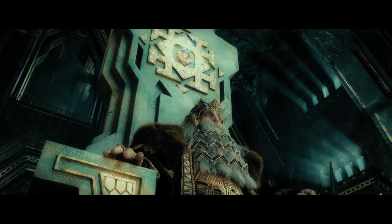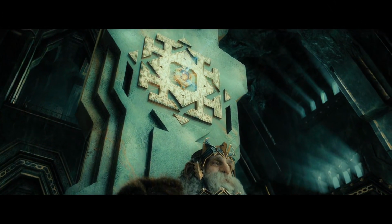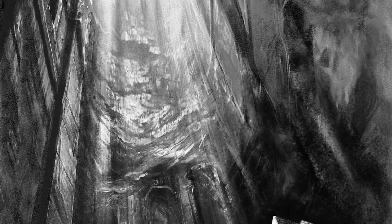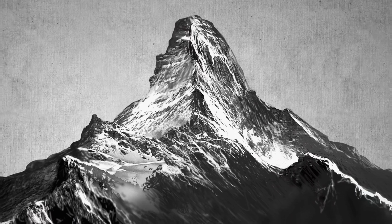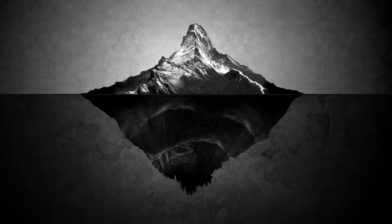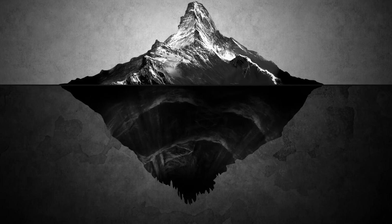And in that throne is set the Arkenstone, which to the dwarves is the most precious object in their world, essentially, which was uncovered during the course of their excavations deep in the heart of the mountain. The whole thing about Erebor is it probably goes down as far as the mountain goes up. And they've worked their way right down to the very heart of the mountain.